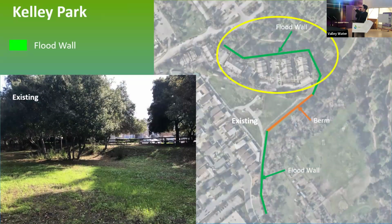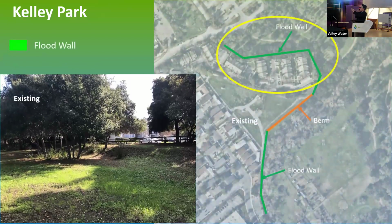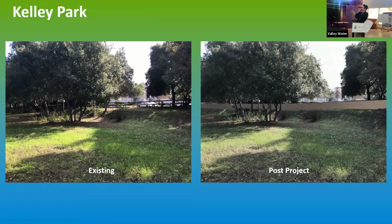And then going back to the upper end of the picture here, this is at the south end of Kelley Park. And let me flip to the next slide here. We got the picture. So let me go back. So essentially, there's a flood wall being planned. It would border the residential HOA community there, separating with Kelley Park to the north. Okay, and then looking at the existing condition on the left and the post-project rendering on the right, you can see the flood wall kind of along the property line there.